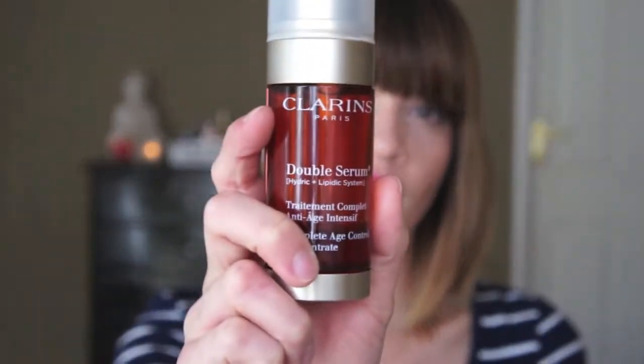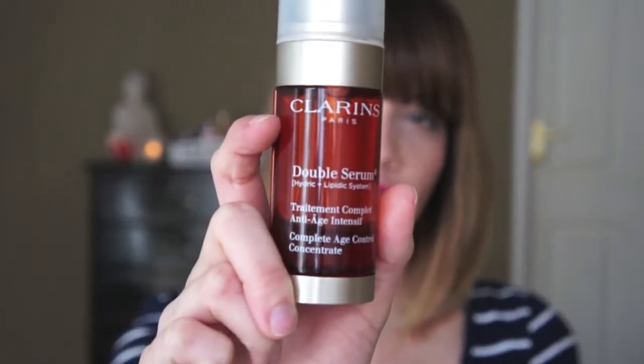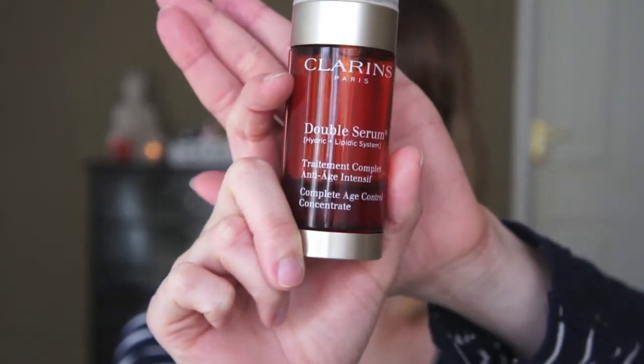Next, I started using the Clarins Double Serum Complete Age Control Concentrate earlier this month. And although this says it's complete age control, it's actually targeted at just about any skin type, as it targets so many concerns. For me in particular, when I read that this helps to refine the skin's texture and to minimize the size of pores, I immediately went out and got myself a bottle, and I've noticed such an improvement to the tone, the overall texture of my skin.